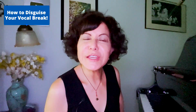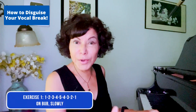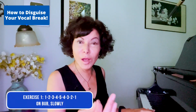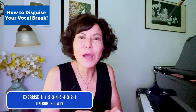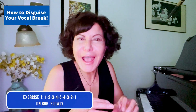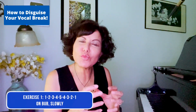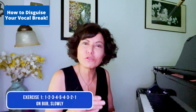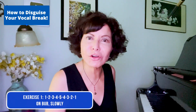We're going to do the exercises in 3 different keys to cover most of your vocal needs. So it goes like this. Ba ba ba ba ba. Now, I'm choosing bub because the B acts like training wheels when you're learning how to ride a bike. It will help to close the vocal folds, and I guarantee you, if you took it away right in the beginning, it would make it a lot harder.